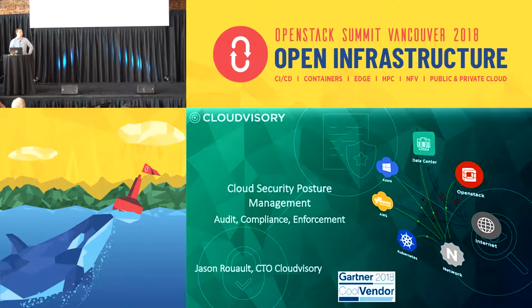I'm with Cloud Advisory. And I want to talk to you about cloud security posture management. It's actually a fairly new space, at least from a naming perspective. Specifically, we're all about, at Cloud Advisory, audit, compliance, and enforcement. We were just recently named a Gartner 2018 Cool Vendor, so I want to kind of introduce you to what we do.